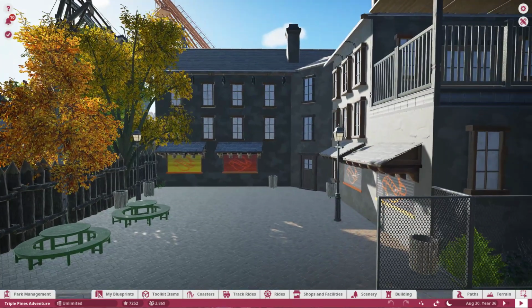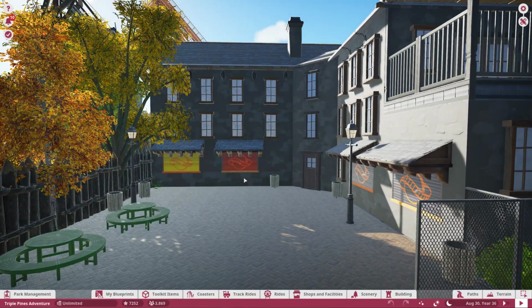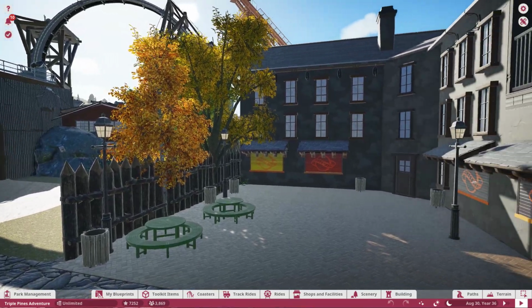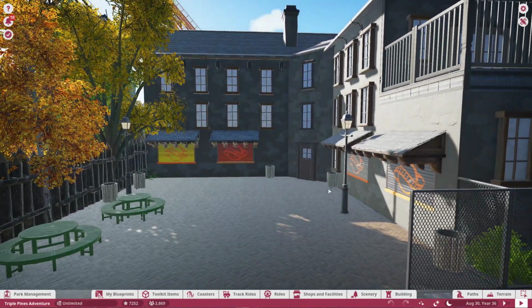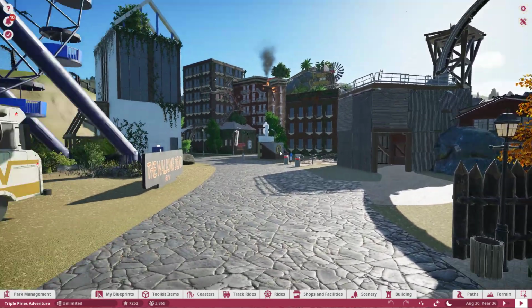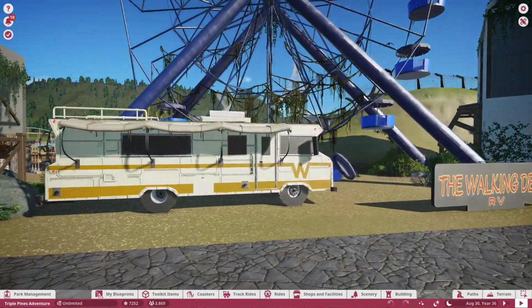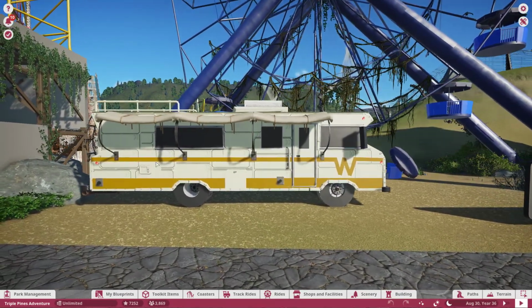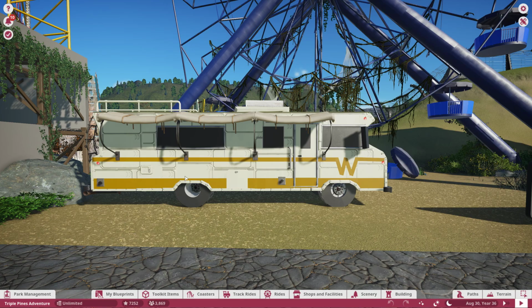Now we have a little cove here. I love this section because everything else looks kind of abandoned and dreadful. But then we have this nice little section where you can come and eat. So I love that. Now if we swing over here, we have our second nod to The Walking Dead, which is the RV. It's a replica of the one they used in the show.